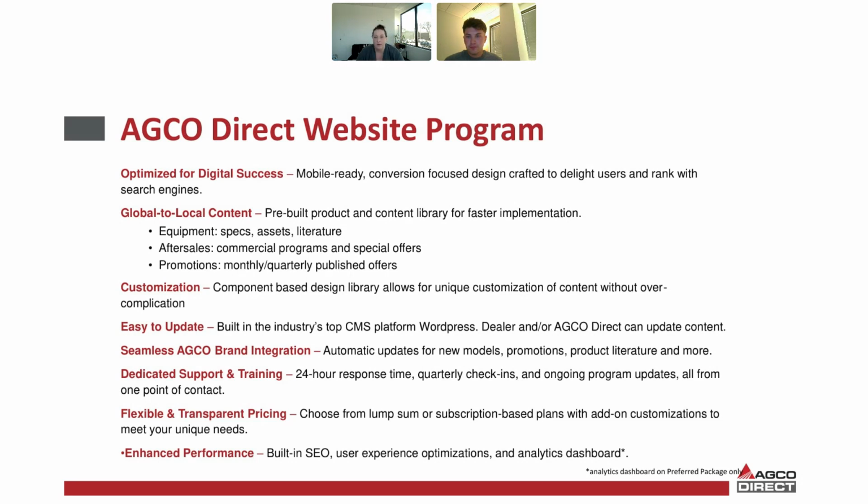So we pre-build the product and content library for faster implementation. If you had a website with us before the new numbers and model numbers for all the Massey Ferguson equipment came out, we already upload all of that content to your website from the global platform. Obviously, we make sure that you have the contract first, and then we put that on your website after having a conversation and saying, hey, we've built out the 1M page. Do you want that added to your page now? Can you sell these pieces of equipment at this time?